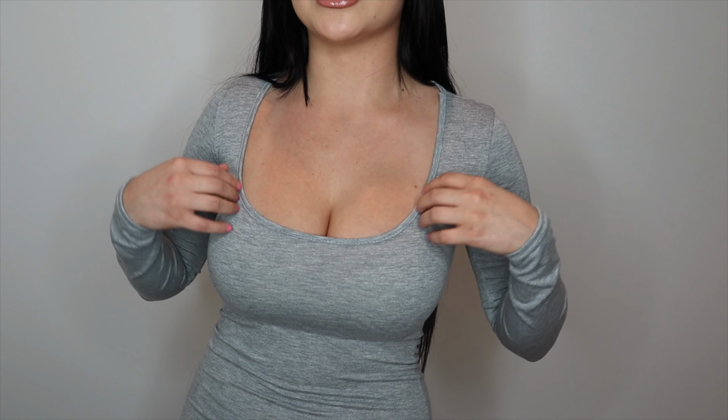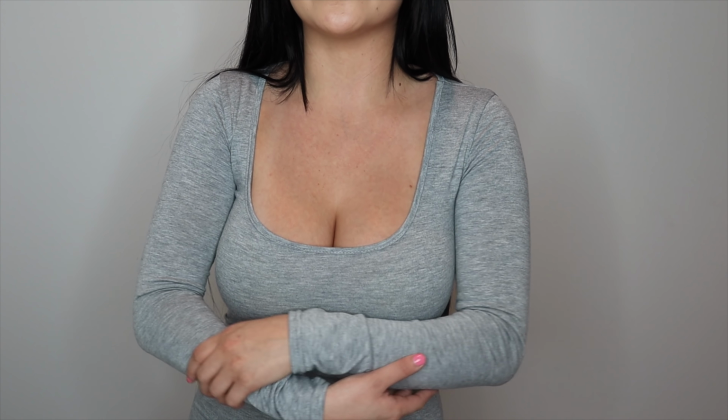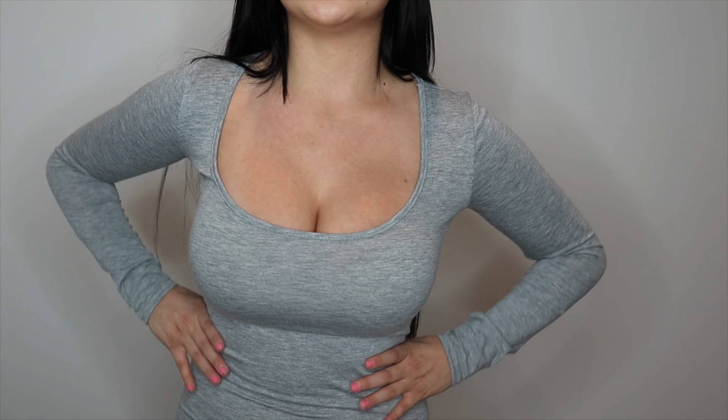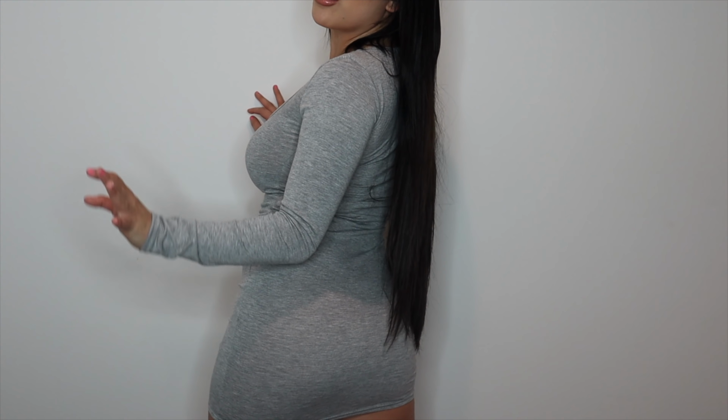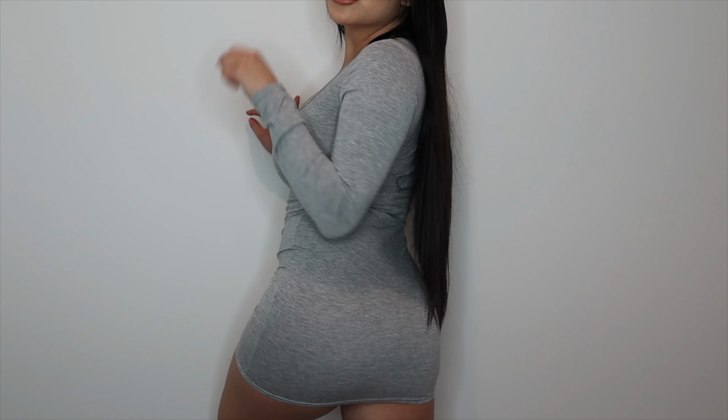I love the shape that it has right here on the chest. It's just really flattering. And also this is a long sleeve, although like the other pieces, it is very thin, but it is not see-through, so it is going to do the job. You're gonna look super cute, and it's also going to keep you cool. It's not hot at all. And then this is how mini the dress is.